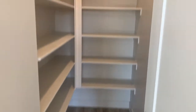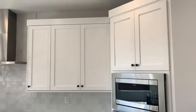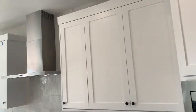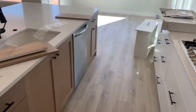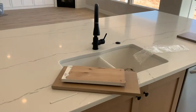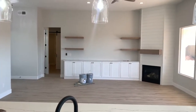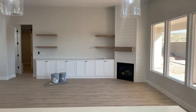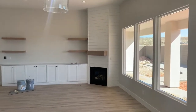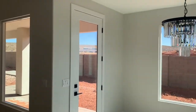You come on in here and you have a pantry. And I'll just walk you around the kitchen so you can see. It's the shaker style white cabinet, the drop-in cooktop, the 5-burner. And then you can see here, it has the quartz countertops, the composite sink. And then over here you have your entertainment area with the floating shelves on either side, and then your natural gas fireplace. And then over here you have your dining nook.